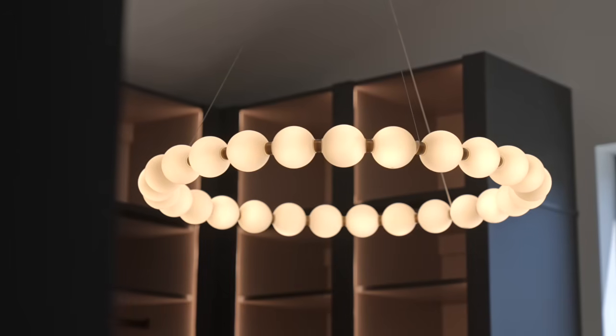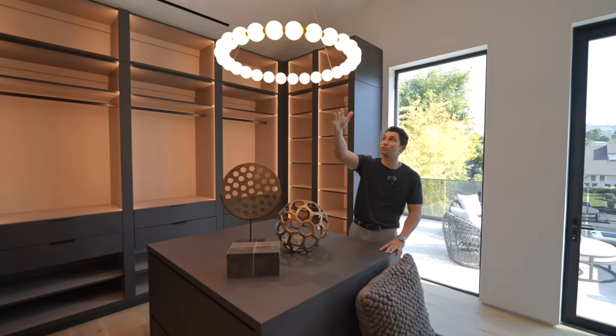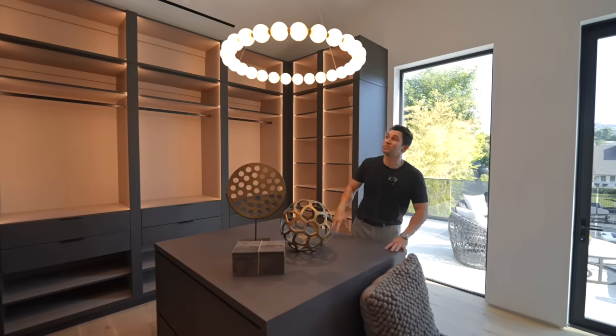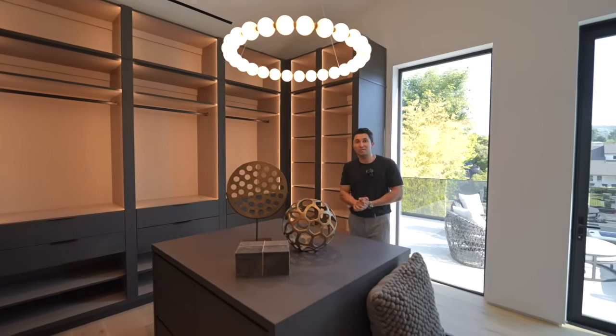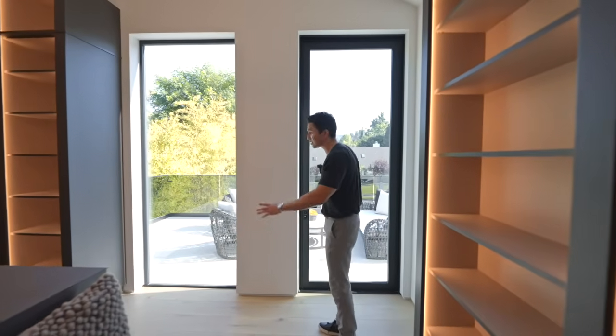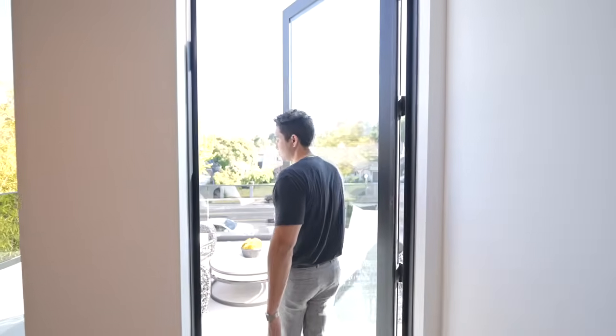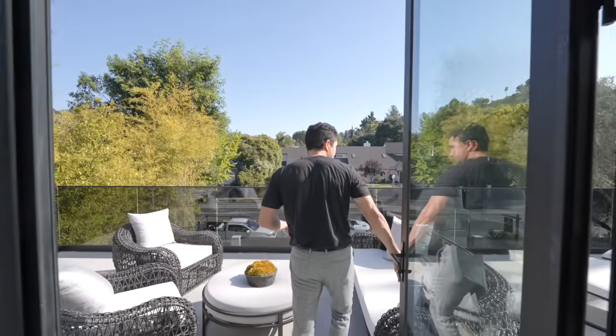And as I said earlier, every light fixture is unique. This one reminds me of the solar system. You have all the planets just circling around the sun there in the center. But they're all very modern once again, and now I think I would actually take this closet over the other one because you actually have a balcony for your own closet. This is a private balcony solely attached to your closet space here.